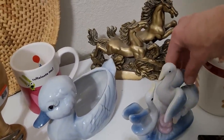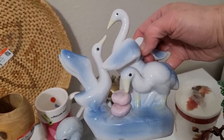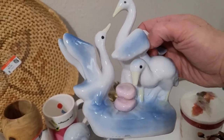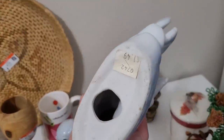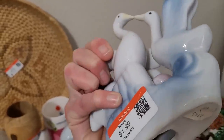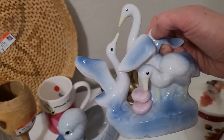Staying on the bird theme in blue, I found these. I think they're supposed to be either herons or some sort of water bird. There's three of them, a mum and two little babies, I think. It's quite vintage, was marked with the original price sticker of $1.49. I paid $1.99 for it, and I value it. I'm going to ask $20.